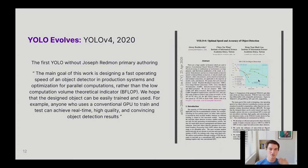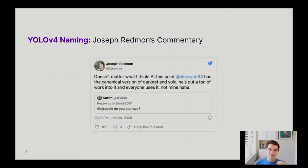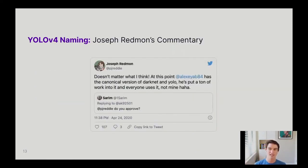Now, this did introduce the first kind of naming controversy. People were like, can you say it's YOLO if it wasn't Joseph Redmon? And thank goodness Joseph Redmon is active on Twitter, so he put out some of his notes. He said, doesn't matter what I think. At this point, Alexey AB has maintained the canonical version of Darknet YOLO. He's put a ton of work into everything. Whatever he wants to use, not my problem. So I really appreciate the ethos of Joseph Redmon basically saying, whatever model you want to use, whatever name you want to use, go ahead and go forth and do your research.